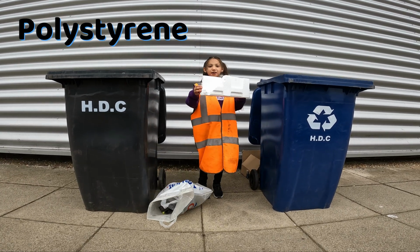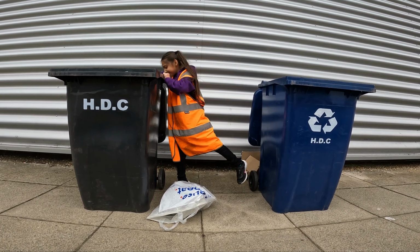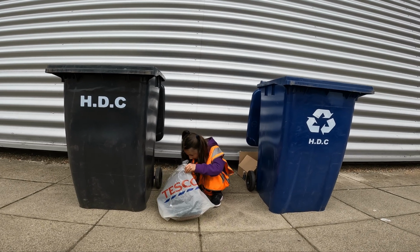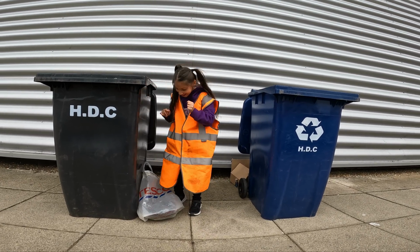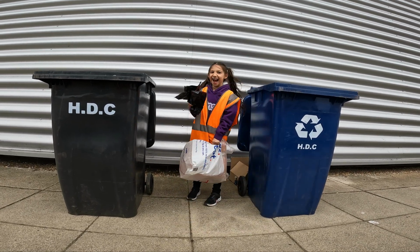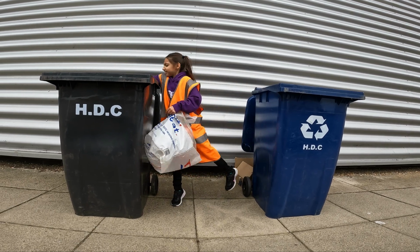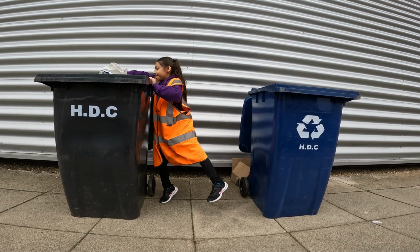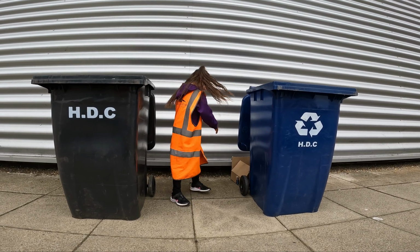Look, we've got polystyrene. Wow, that goes in the waste bin. Let's look at the next item. A plastic bag. That goes in the waste bin. And we've got a black bin bag. That goes in the bin. And we've got a Tesco bag that goes in the waste bin. Wow! Now let's look at the recycling bin.